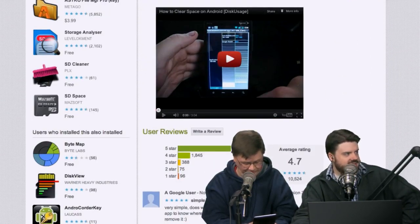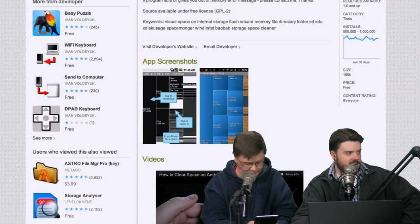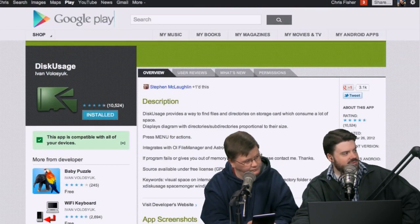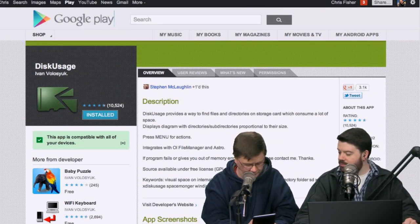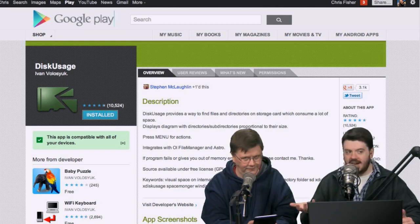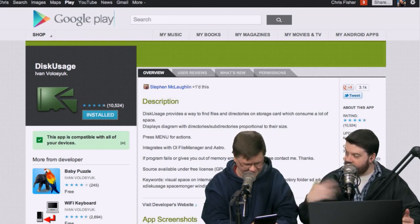There's tons of apps like this on the desktop. I use this all the time to go through and figure out what's taking up a bunch of space in my home directory. To have this on Android is really nice, and to have it be free is even better. It's Disk Usage, one word, in the Android Play Store, and it's a nice way to manage. I use this to figure out how much space my podcasts were taking up, and how much space my Dropbox is taking up, and the files that I've cached in my Dropbox.